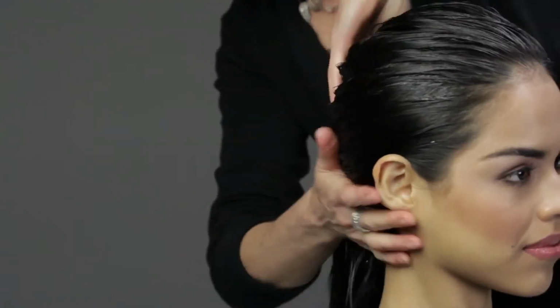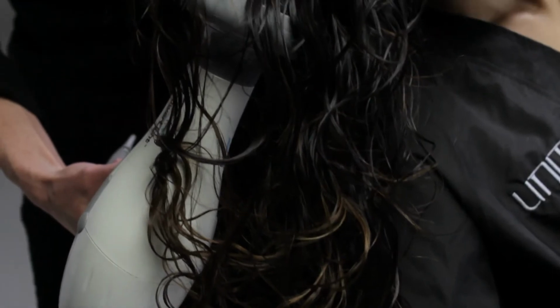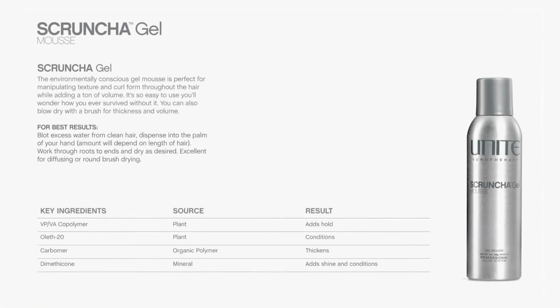How would I work this through the hair? From roots to ends. How would I dry the hair through? With a round brush, or I would encourage the texture in the hair by most probably using a diffuser. Scruncher gel can be used on all hair types, fine, medium or thick. Obviously the amount that you use in the hair determines the amount of texture or hold that you will create.